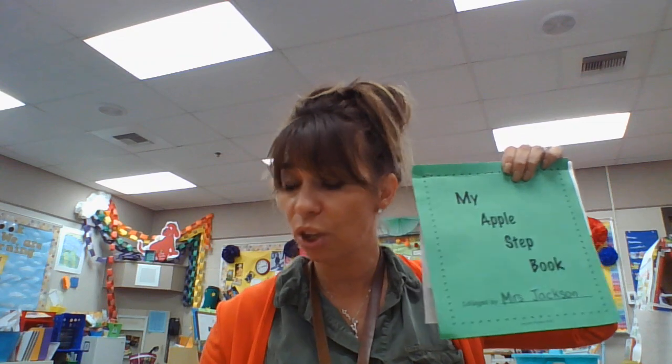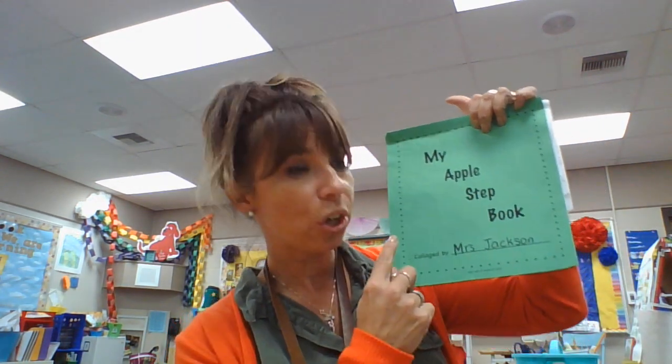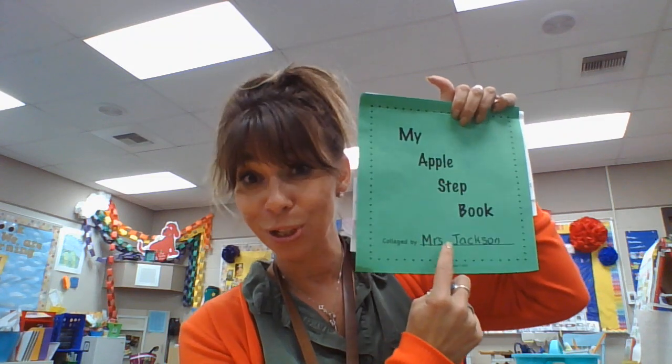Well, you know, the last page of our My Apple Step book has come upon us. My heart almost hurts thinking about this. If you haven't gotten all caught up, I will read it nice and slowly so you can get a good idea of maybe some of the possible pages that we may have missed. My Apple Step book, collaged by me, Mrs. Jackson.